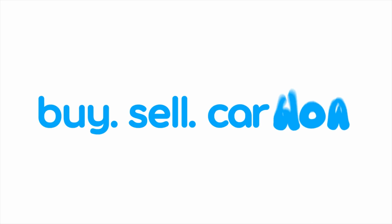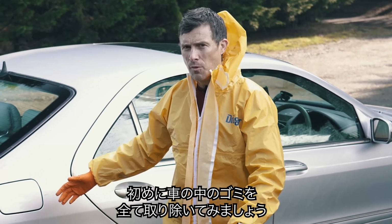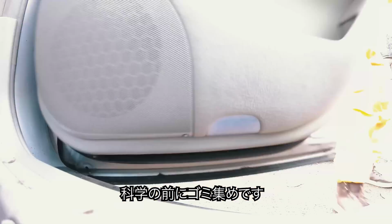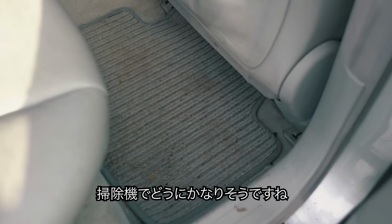Buy, sell, car wow. Let's start this video by actually emptying out all the rubbish that has come with these cars. I'm going to start off with this S-Class and then we'll get into the sciencey bit. So, let's have a look in here. It's actually not too bad, just needs a hoover actually.